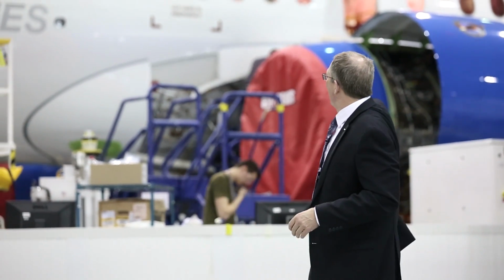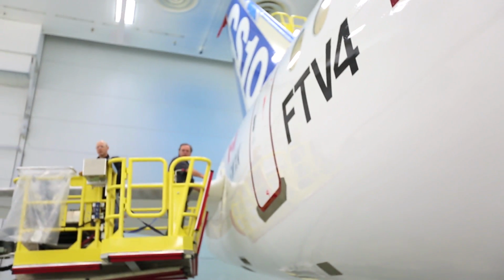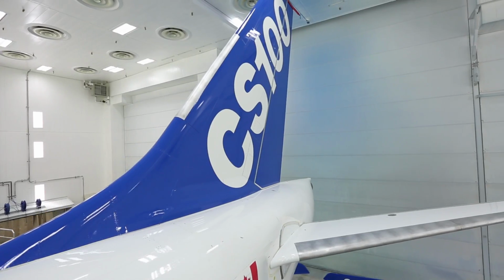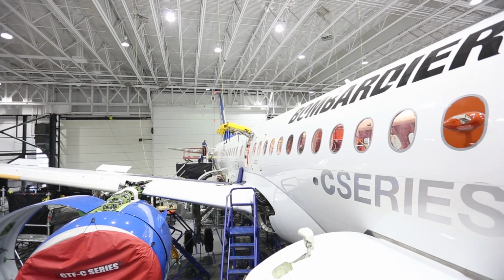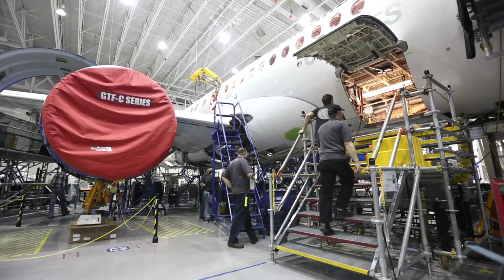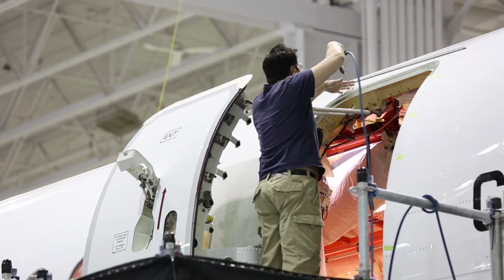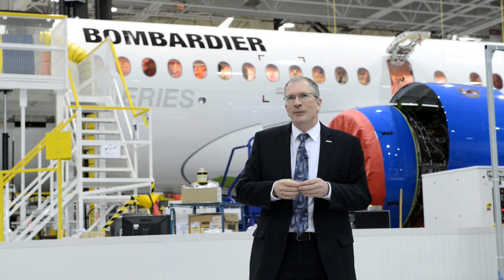Update on Flight Test Vehicle 4, FTV4. As you can see in the background, actually painted in production quality paint. Why do we do that? Of course for some marketing reasons, but really primarily it's because it's the performance test aircraft, and as such it must be in the configuration that aircraft will go into service. This aircraft is progressing well, and will enter the flight test program in the coming weeks.